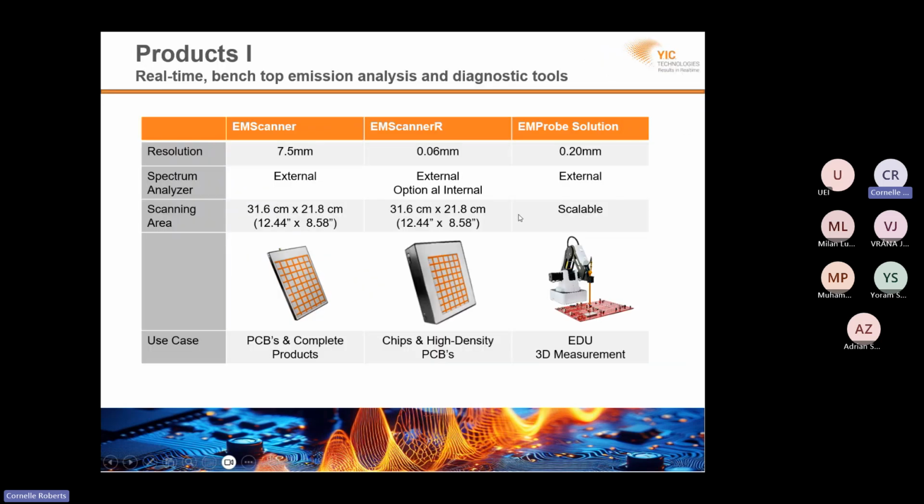Now, just very briefly, before I hand over to Yoram, these are the different products that we have in our product line. The EMScanner is the entry-level product. It's a flat scanner board. We work with external spectrum analyzers. The resolution of this one is 7.5 millimeters, and the scanning surface is about the size of an A4. The use case for this one is PCBs and complete products.